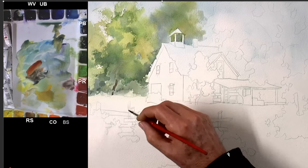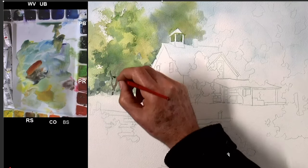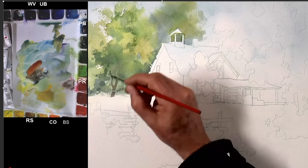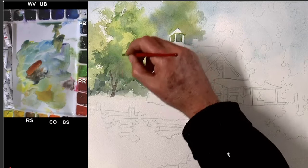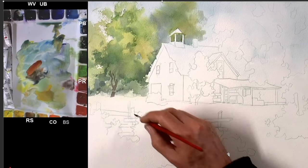So here we have a nice effect, which is lost and found edges on that second tree. For me, I don't know why it's not mentioned enough during other watercolor artists' workshops. The most exquisite contour that you can have on foliage is a soft edge, a couple of inches. Then you have a hard edge, and then another soft edge, another hard edge. Then you got some broken up paint. There's a very important concept.